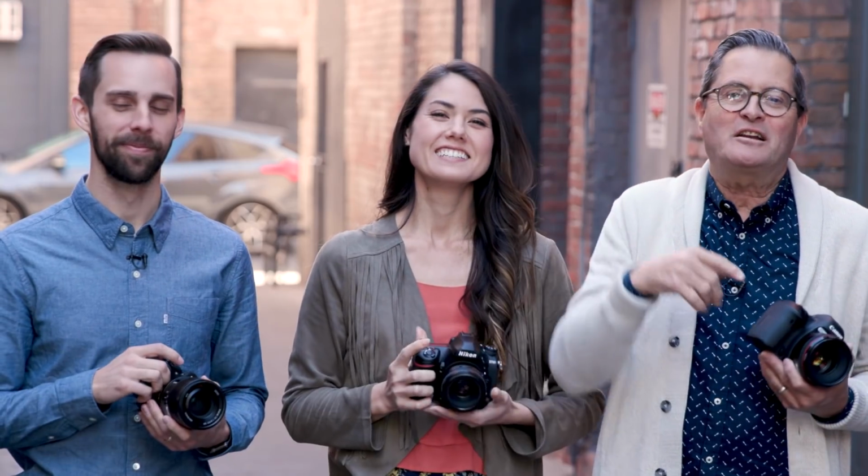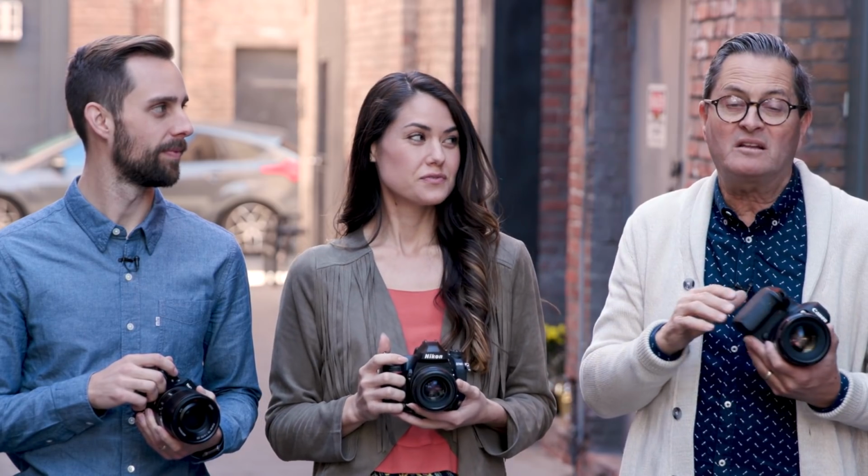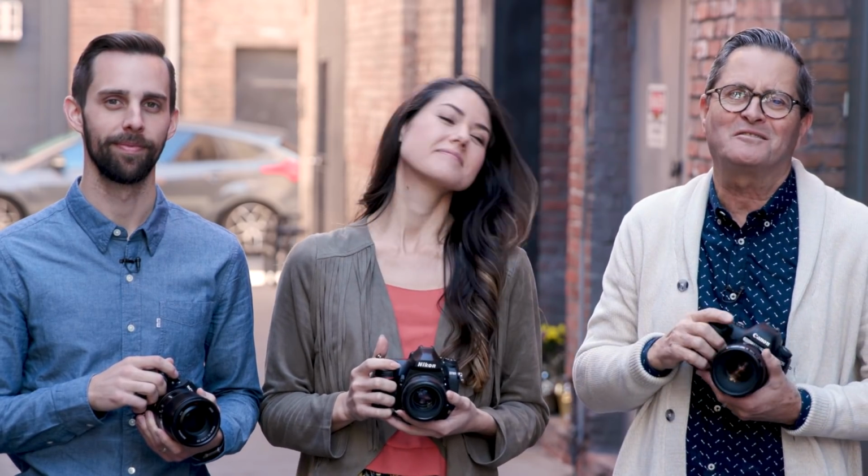So let's get into this. Take a look at picture quality, and then we'll go through the dynamic range. We'll take a look at the video capabilities. Let's look at all those things and get started. So let's get to it.